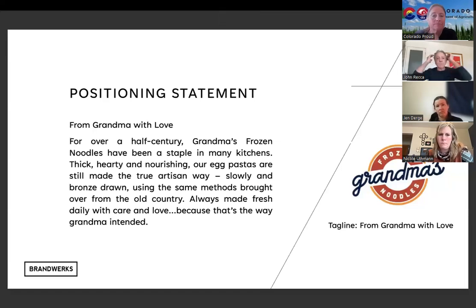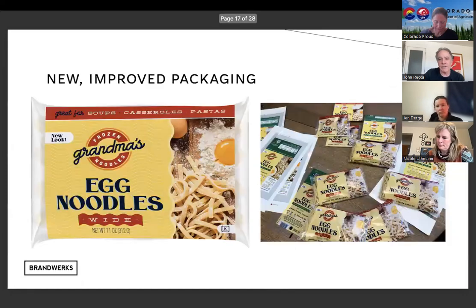All right, so based on that, we came up with, again, the positioning statement and also a tagline. And this is what we came up with. From Grandma with Love. For over a half century, Grandma's frozen noodles have been a staple in many kitchens. Thick, hearty, and nourishing, our egg pastas are still made the true artisan way, slowly in bronze drawn, using the same methods brought over from the old country. Always made fresh daily with care and love, because that's the way Grandma intended. So now they've got a story, now they've got a positioning, now they have direction for creative development.